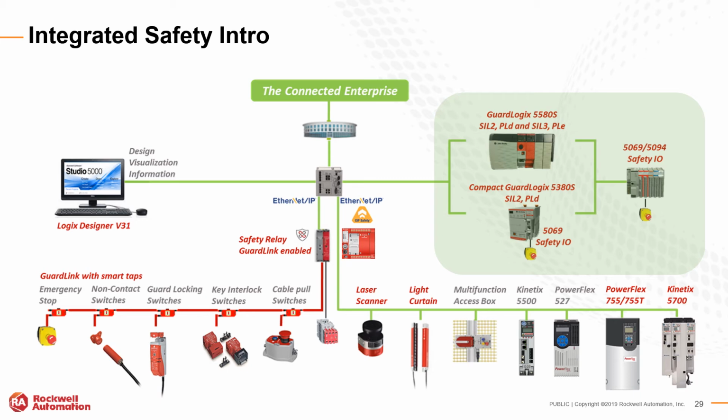Rockwell now has CIP Safety enabled light curtains, which significantly reduce the wiring because you're simply setting up a network to the light curtain. It's the first one on the market. Rockwell also has CIP Safety enabled area scanners. These also significantly reduce wiring and enable easier troubleshooting and zone changes via simple connections through EtherNet/IP.